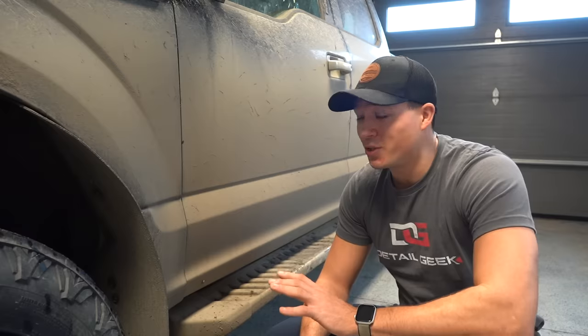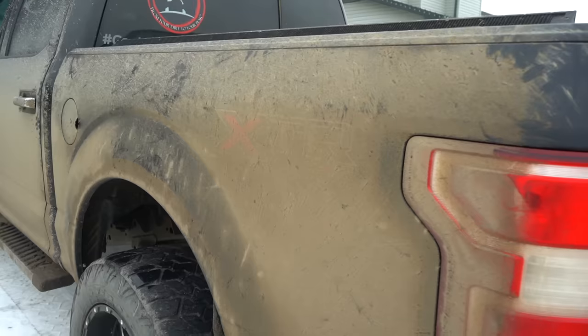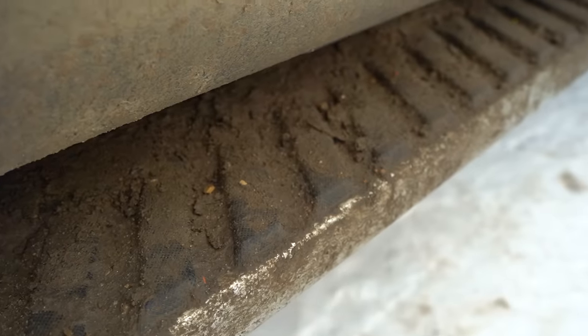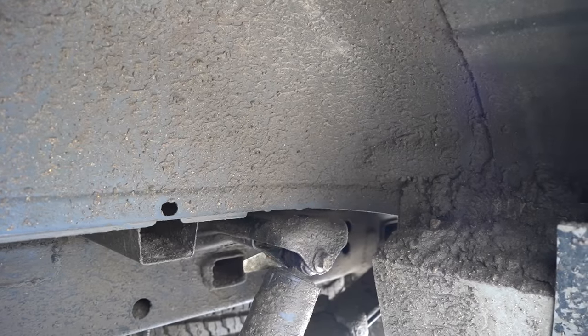Now, this super dirty truck that is sitting next to me today is a 2018 Ford F-150 that is used as a work truck. And as you guys can see, it's an absolute mess. Okay, so taking a look around this F-150, it doesn't take long to see why this truck has earned the disaster detail status, as every inch of it is covered in mud. From the running boards to the carpeted wheel wells, this is easily one of the dirtiest trucks I've seen for quite a while.